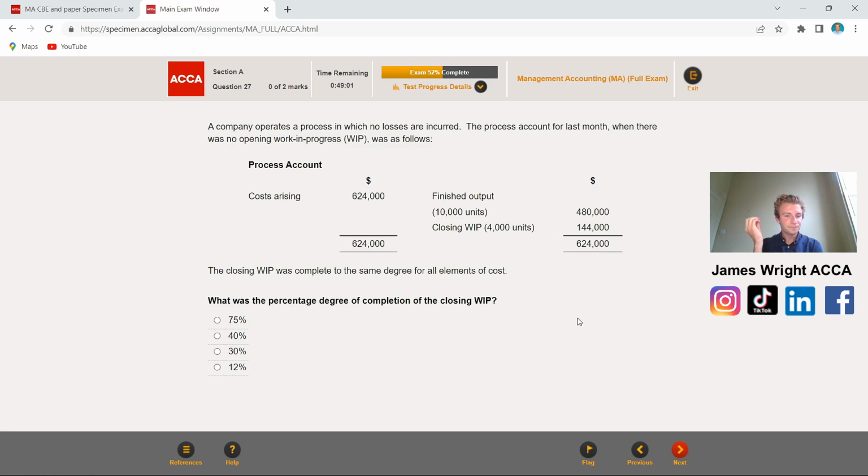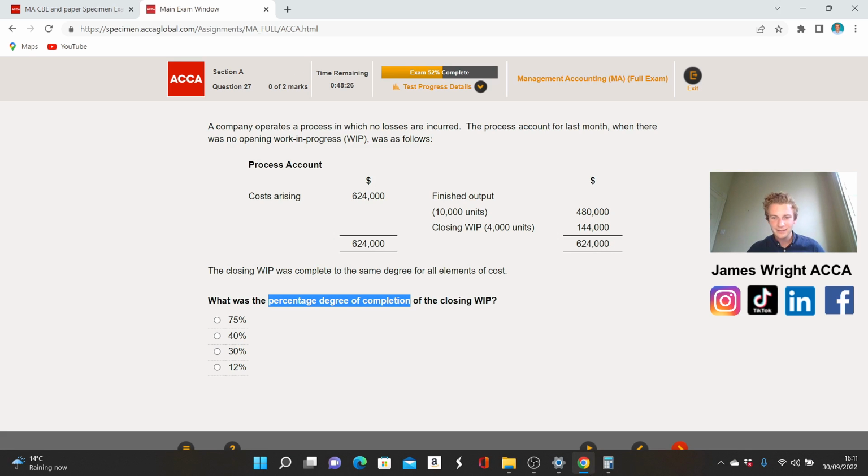That's it. What was the percentage degree of completion of the closing work in progress? Right, so I go straight to work in progress. This is where you really have to read the question properly. It's asking for the percentage degree of completion of that work in progress. So in terms of value, where are we at? You don't really need anything about the costs arising, that's just to balance it down.